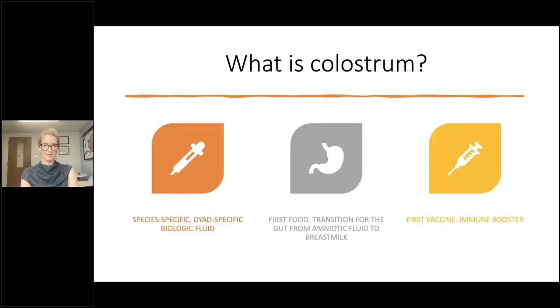So what is colostrum? Colostrum really isn't milk. It's a species-specific, dyad-specific biologic fluid that is very different from mature human milk. It is, though, a first food, but it's really a transition to go from intrauterine life with amniotic fluid to extrauterine life and breast milk. And then finally, and probably most importantly, it's an immune booster, really the first vaccine for babies well before they can actually get vaccinated.